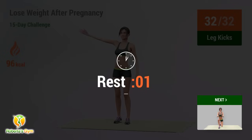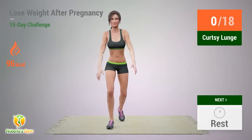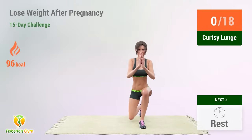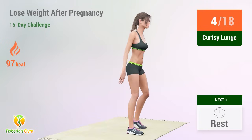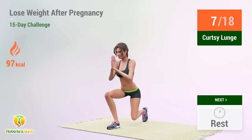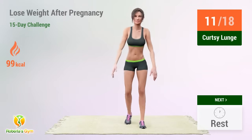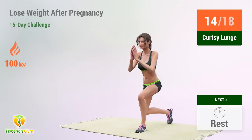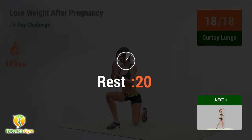Up next, curtsy lunge. In 5, 4, 3, 2, 1, go. 1, 2, 3, up to 18. Rest time.